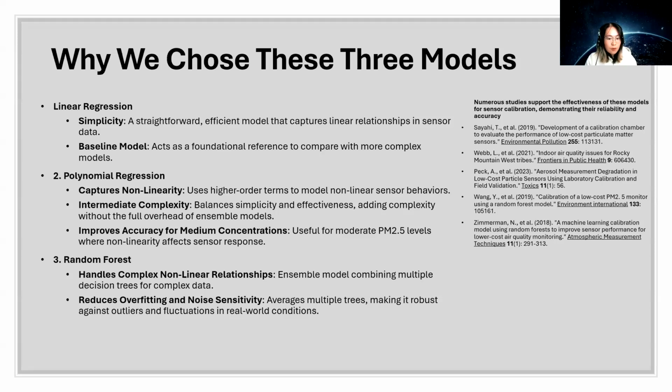With polynomial regression, we introduce higher order terms to capture non-linear sensor behavior. This model is a step up in complexity from linear regression, providing a balance with the computational demands of more complex models. Lastly is random forest. Random forest excels at handling complex non-linear relationships by combining multiple decision trees, which minimizes overfitting and handles noise effectively, making it stable in fluctuating conditions. Studies like Wang and Zimmerman have shown that random forest can significantly improve sensor performance and calibration accuracy.